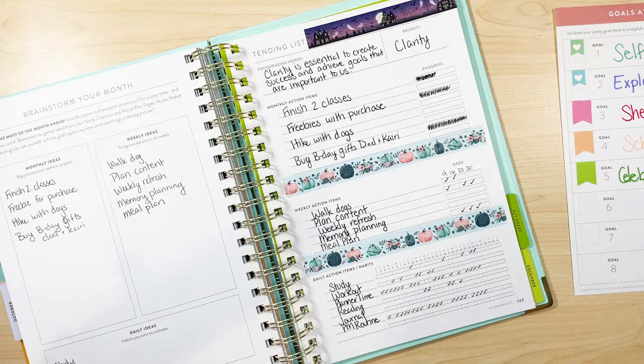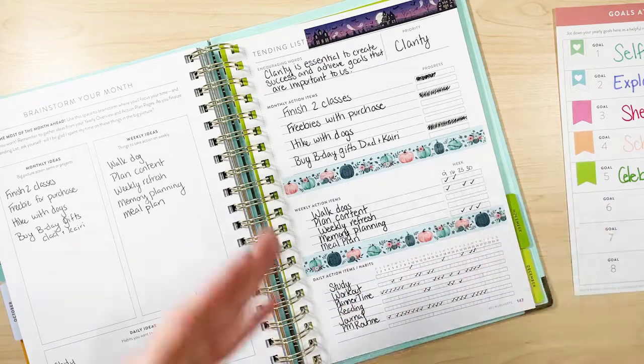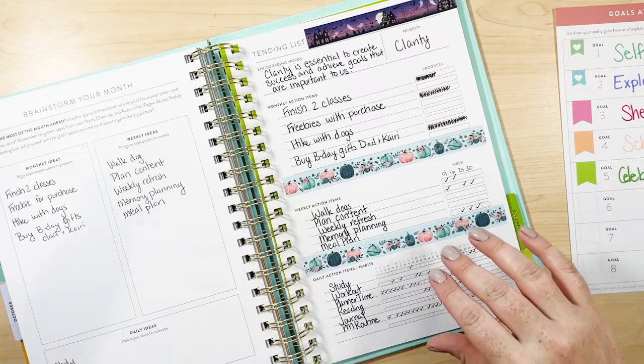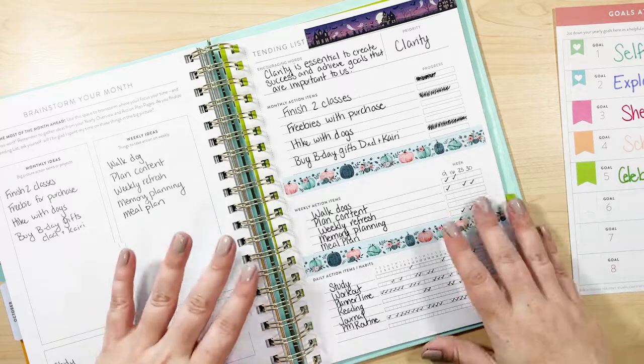We were still dealing with some really warm weather at the beginning of the month. And then with my dogs being in the accidents that they were in, it threw a wrench into everything. And then buying gifts for my dad and Kyrie, their birthdays. My dad's birthday had just passed and Kyrie's is at the beginning of November. So I got that done.